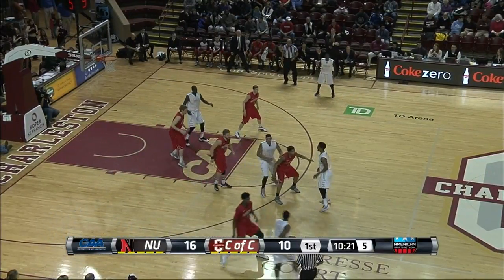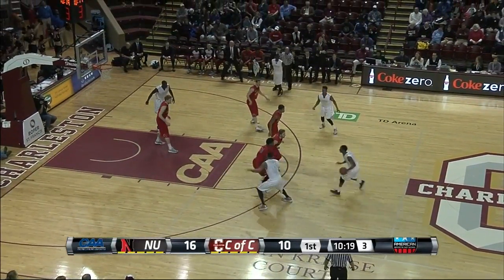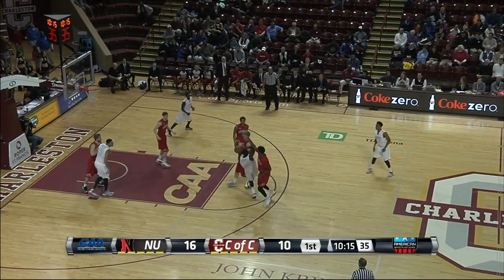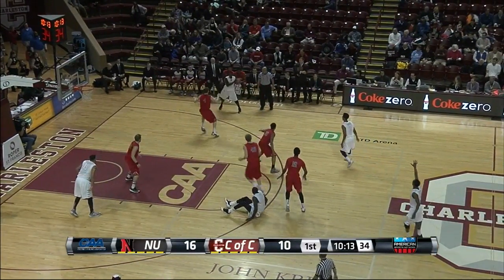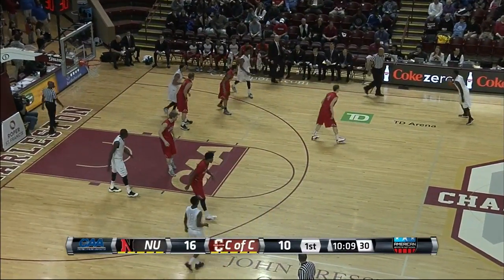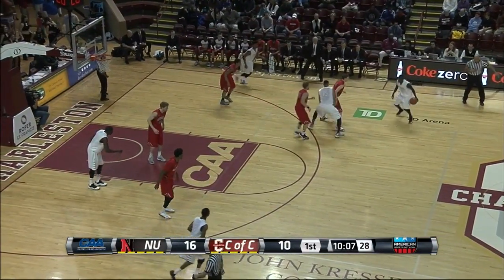Down to six again on the shot clock. Give it to your playmaker. He takes a deep three, a little bit too strong. There's the long rebound. Baru with a brand new 35. Nice job by Baru. Great pursuit of the ball. Long rebound in a crowd, and Baru went and got it.